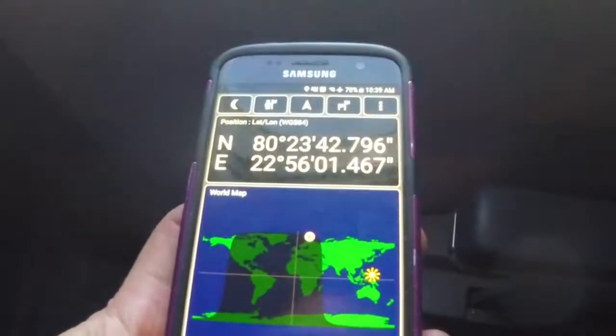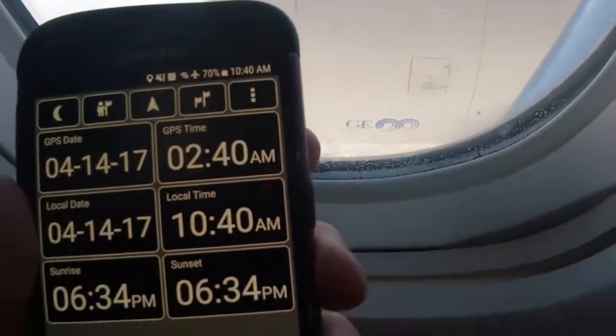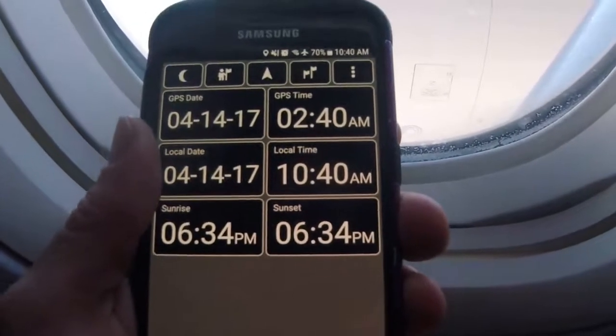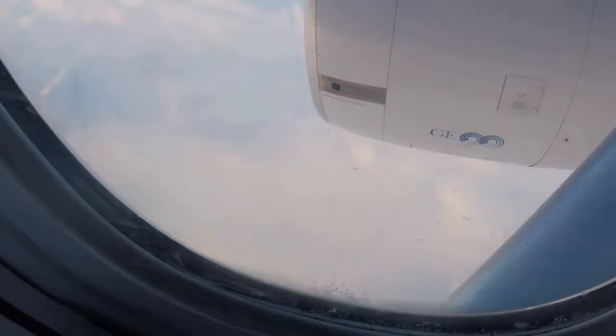So if we assume Svalbard is on the same time zone as Norway, which would be GMT plus 2, GMT time is 2:40, so it would be 4:40 a.m. local time right now here in Svalbard, if that is the correct time zone. 4:40 in the morning, bright daylight.